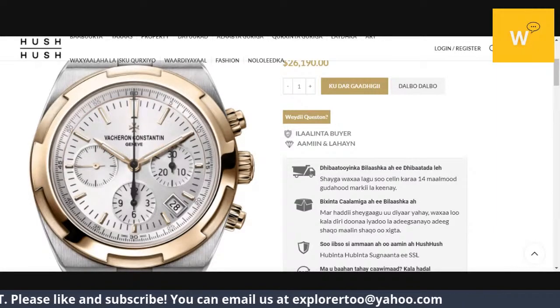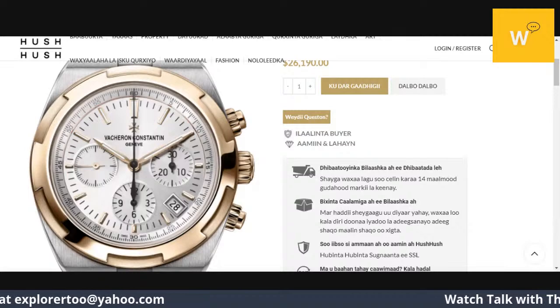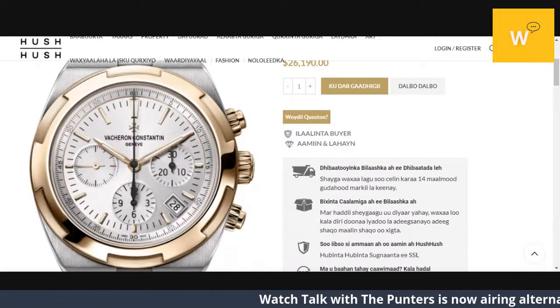Yeah, it's a rose gold, I think. It doesn't look rose to me. That's a really bad picture if it's rose gold. I don't know. Look, I think it looks champagne gold. Yeah, I think it's the same as the Nautilus we just saw.